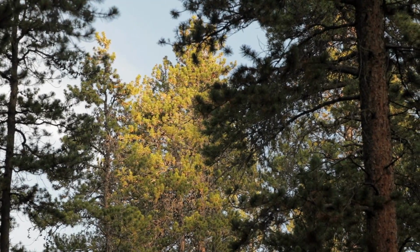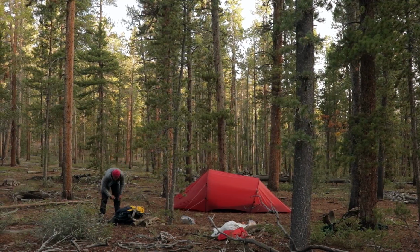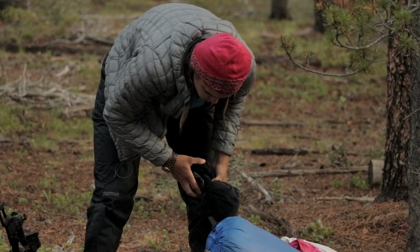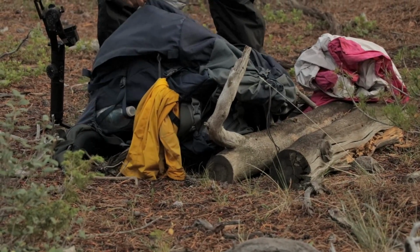Gonna be a nice sunny morning this morning. I think we're gonna shoot for 20 miles. Man, we've been hiking a long time. 22 days.